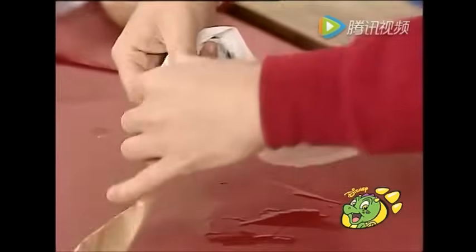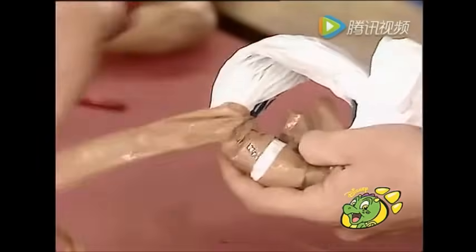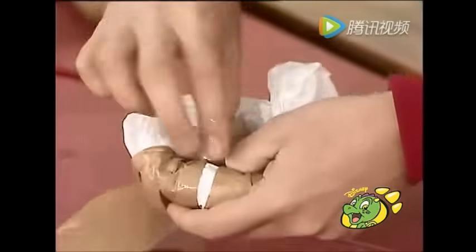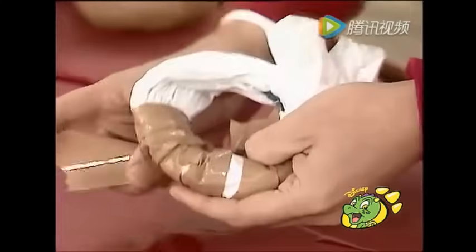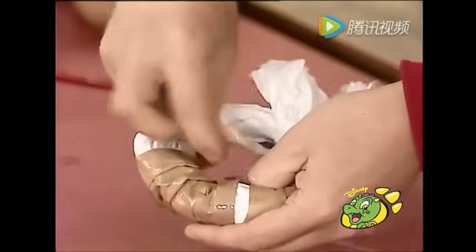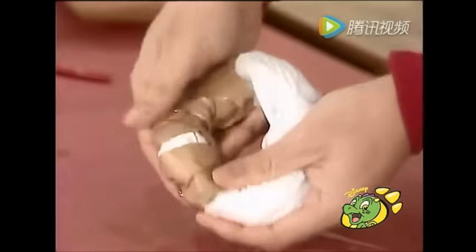It can be quite tricky to do. It's lots of fun to do. Very messy as well. So it's a good idea to do it on some newspaper. Just keep threading it around there, pulling it nice and tightly. And when you've run out of paper, just tear yourself another strip off and keep going till you've covered the whole loop in 2 or 3 layers.